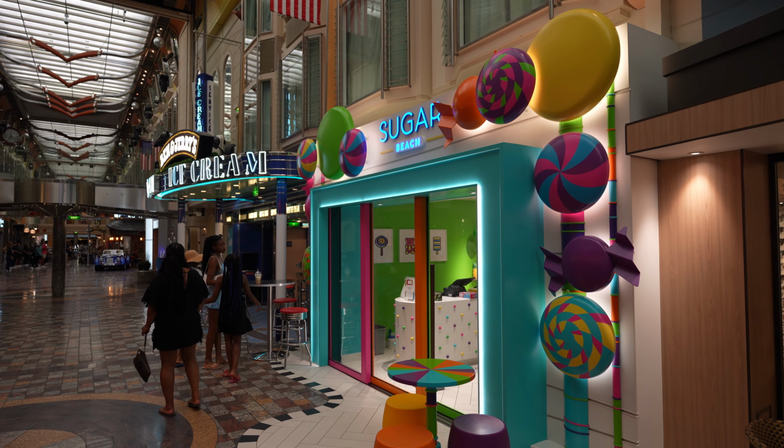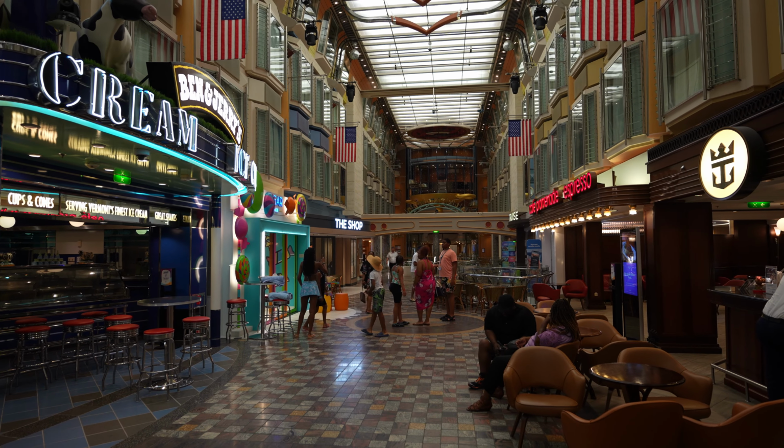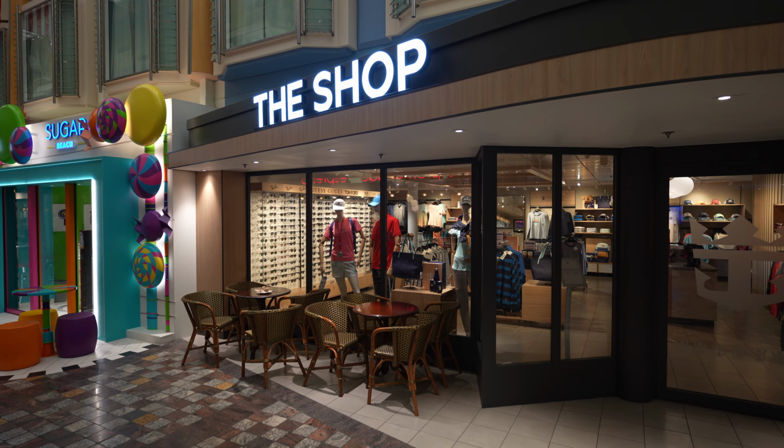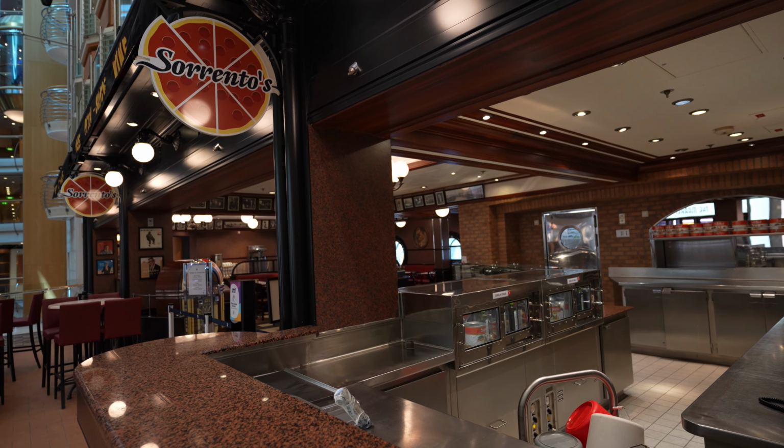Once you get down to deck 5, that is the promenade area. That is the main area, the main attractions of the ship, I guess you could say. That's where you'll find the shops and, well, Soriano's Pizza, as you can see here. They've got some great pizza if you want to go there.